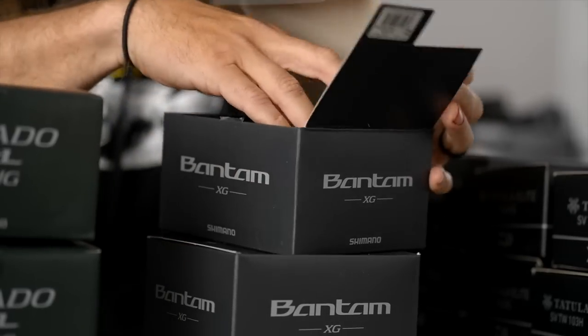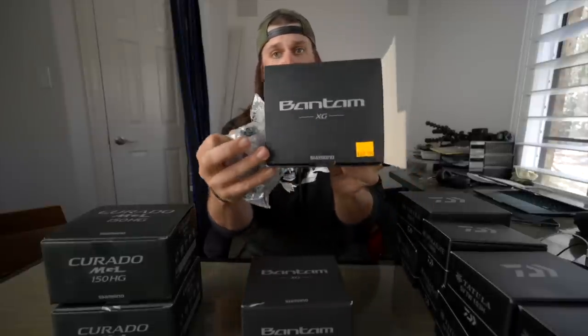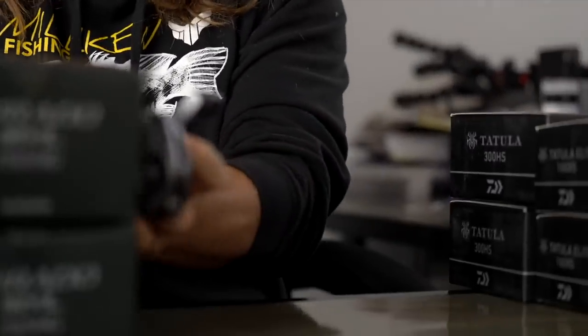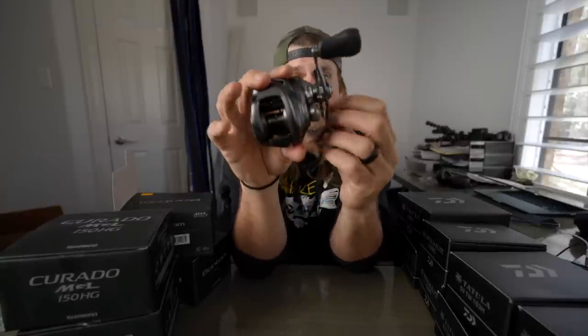I've used Zark's, a couple that he has. But as you guys can see, this is the Bantam XG, and you can probably see the price tag on there too. That's a $350 reel. This sumbitch is nice, way too nice for me. I'll probably catfish with it or something at some point. I'm an idiot. But yeah, this is the Bantam. This thing is freaking beautiful.